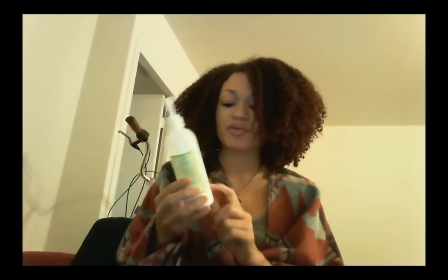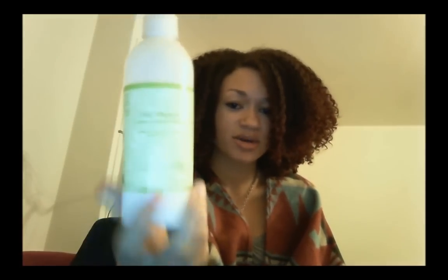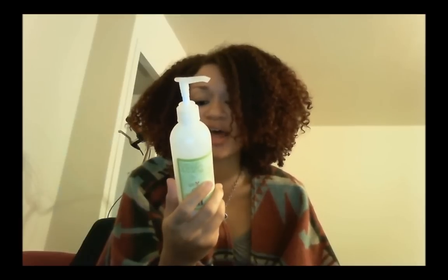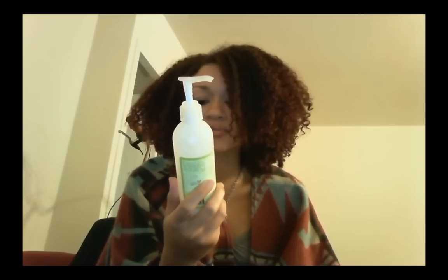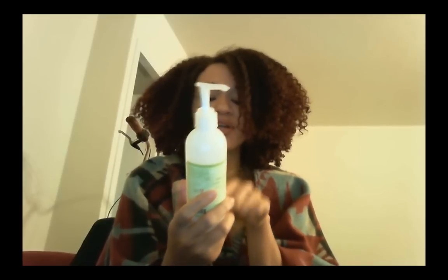Then this one is almost gone, but I just ordered the 16 ounce for Black Friday, the Darcy's Botanicals Pumpkin Seed Curl Moisturizing Conditioner. This stuff is awesome. It smells amazing. It smells like pumpkin pie to me. Oh my god, this is one of the best conditioners I've ever used. It's so moisturizing, and it does have, let me see, a protein in here, I think. Well, that's not really a protein if it's just oat straw extract. Oh no, it does have hydrolyzed oat protein. That's where it is. But it's all the way down at the bottom, so it's never really been a problem for me.